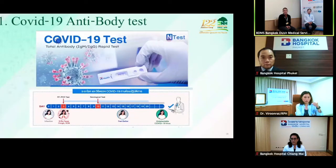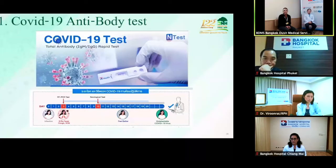The serological test, so the antibody test, is the test that will check if your body has developed antibodies. That means we can't do this test at the beginning of the infection. We will have to wait because it takes time for antibodies to develop in your body. But at day 10, this test is able to see if you have developed antibodies or not. It's a quick test. It takes about 30 minutes to get the result.